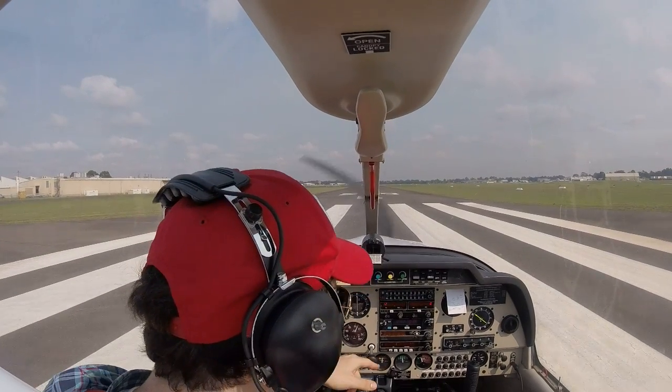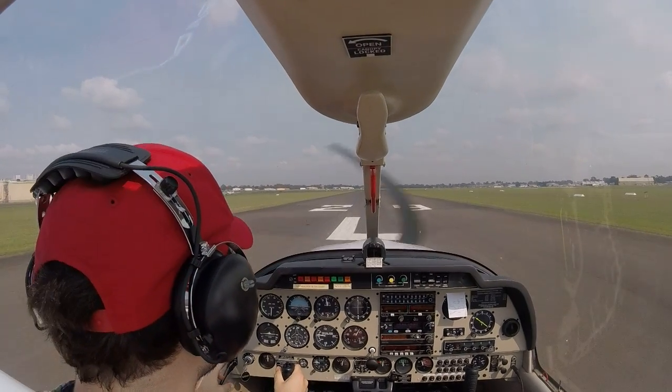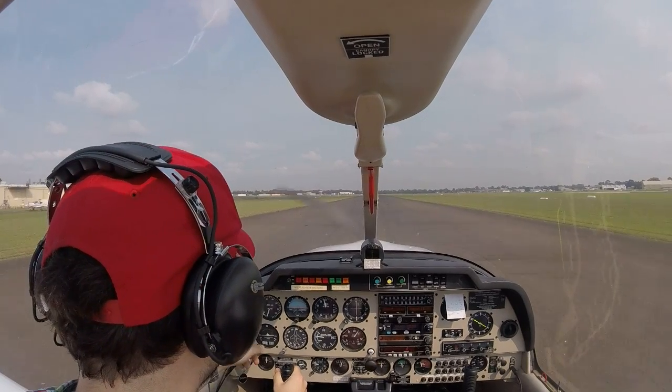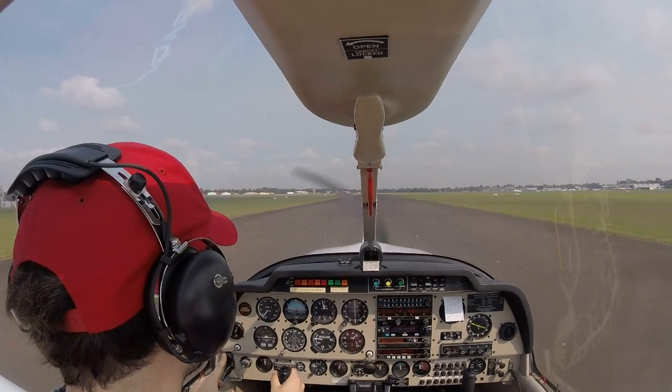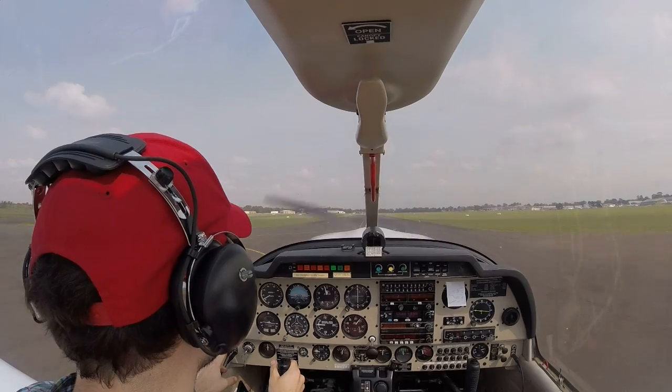Temperatures and pressures are green. Speed is alive. Sixty knots, rotate.